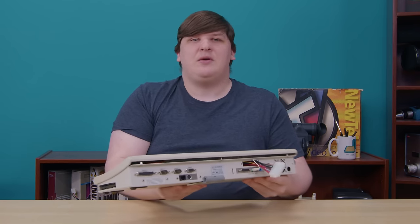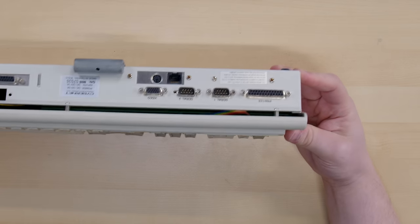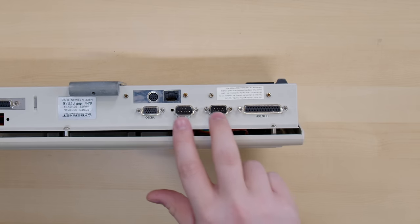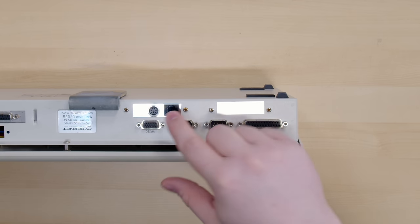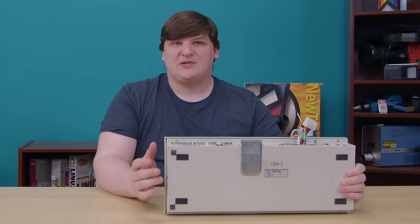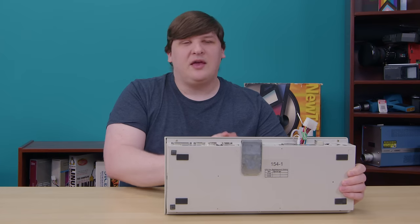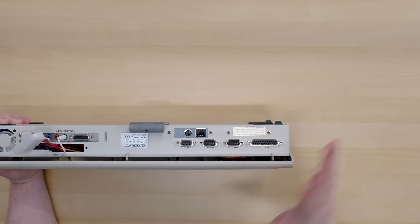The slope of the chassis also angles the keys, like the feet on a normal keyboard, and that allows the back panel to be tall enough to fit all the I.O. ports. For 1999, these ports are exactly what you'd expect. We've got a parallel port, 2 serial ports, VGA, and then below that, a PS2 mouse port and built-in Ethernet, which is actually pretty surprising for a machine of these specs, as you'll find out. There's no PS2 keyboard port, and I think we can guess why that is. So that half of the back is pretty straightforward.